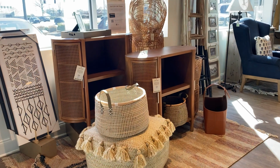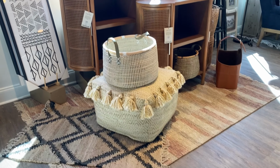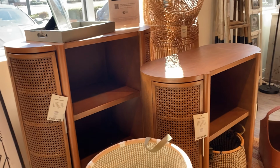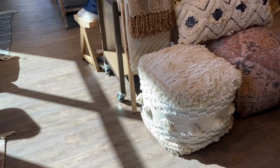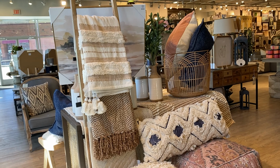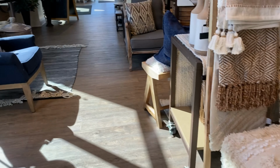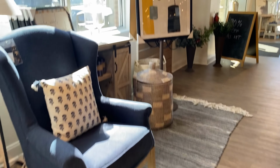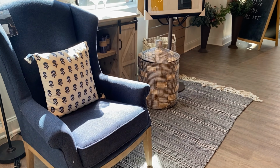Yes, Kirkland's is definitely a boho girl's dream. Look at these beautiful cane accent pieces. They're calling them the cane cabinet, and I feel like they're so cute. But over here also, you have your texture for a boho space as well, like the rugs. These rugs are reminding me of the rug that I have in my laundry room. But they definitely had a lot of interesting pieces that I think you guys should check out.